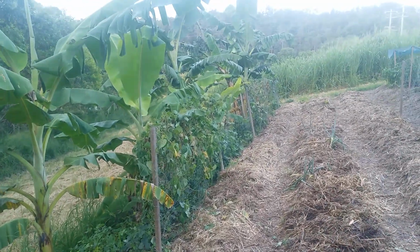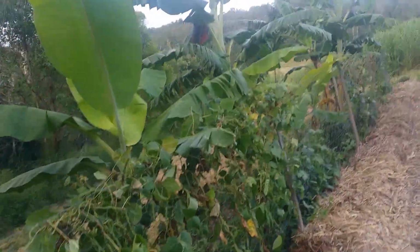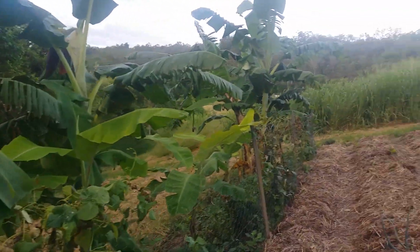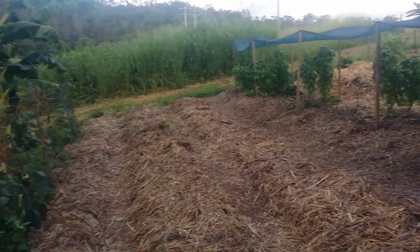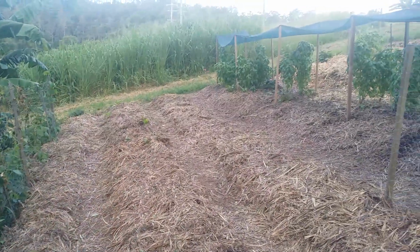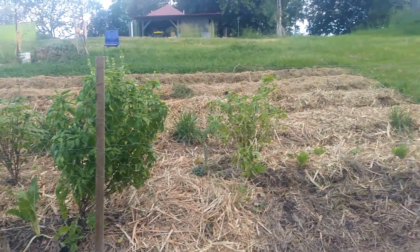So our bananas are going really well here. There's another one fruiting here. See that one there? You can see the flower on the side, and there's another one there that's got the fruit already hanging down. So we have all these beds ready for planting now. So over the next 3 to 4 weeks we'll be planting out the whole space.